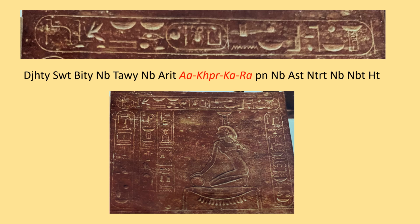Above the head of Nbt Het, we read the following sacred text that we covered in our previous video. We see that this Medu Netya is written or inscribed in an elongated canoe. In fact, the elongated canoe contains a smaller canoe, and that smaller canoe contains the prenomen of Ht Kara. If we were to try to read this, we would get Yeti Sut Biti Neb Taui Neb Arit Ht Kara Pen Neb As Neteret Nbt Het.